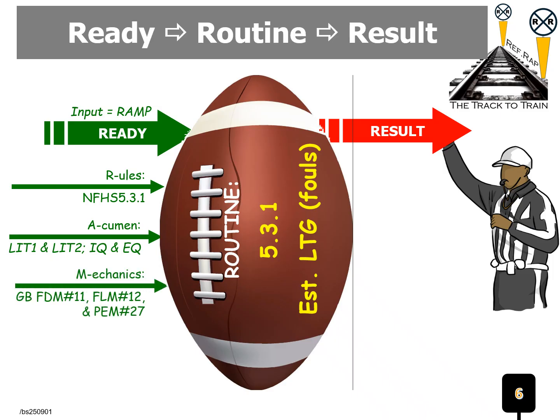Mechanics. For Ohio officials, go to your gold book. Look at first down mechanics number 11, flag mechanics number 12, and penalty enforcement mechanics number 27. Also for Ohio officials, we can look at from a philosophical standpoint. You want to establish everything before the RFP or before the ready for play. And in general, even if you're outside of Ohio, even within the Federation's guidelines for officials, utilizing Rule 5.3.1, we want to establish everything and confirm everything before we make the ready for play.